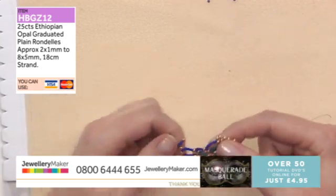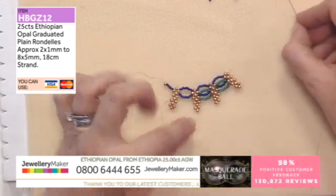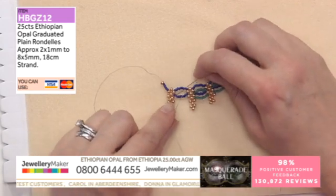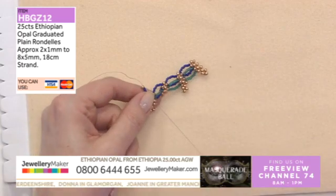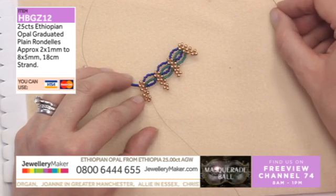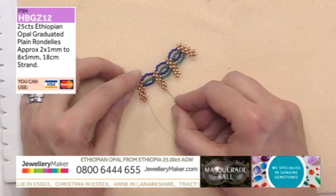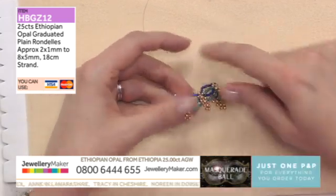And then we're going to reverse the process and go back the other way with the next row of cobalt beads in a second. 1, 2, 3, 4, 5, 6, 7, 8, and 9. Down through there. And 1, 2, 3, 4, 5, 6. Whoops. 7, 8, and 9. Back in a loop. Okay. Awesome.